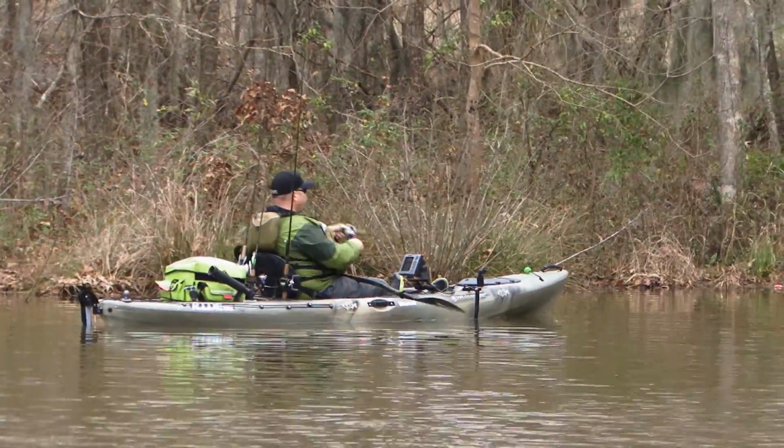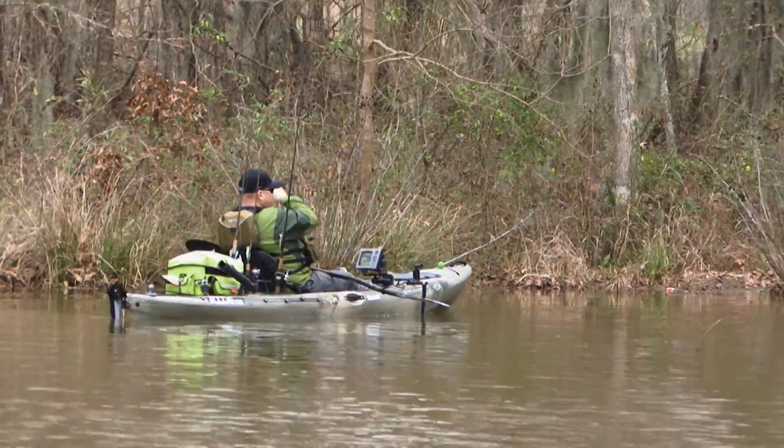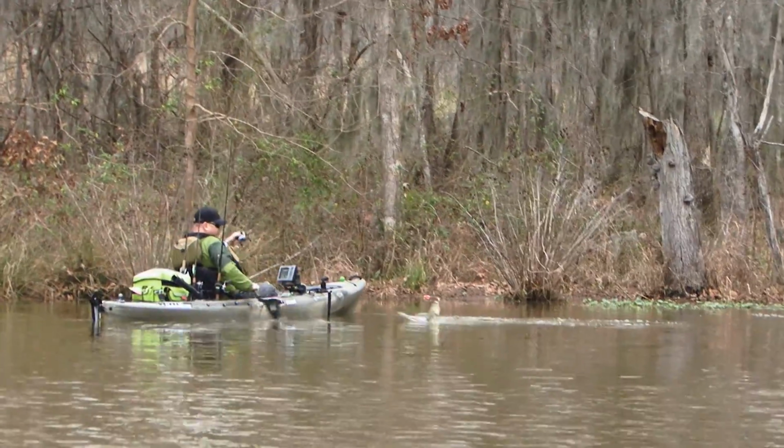Water temperature still being pretty cool, and that fish right there was in 6 inches of water. I'm not kidding you, 6 inches of water. It's not a monster, but it's a pretty good little fish.